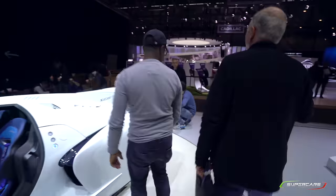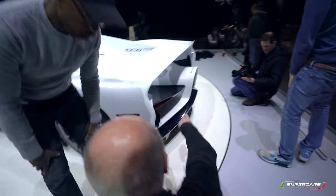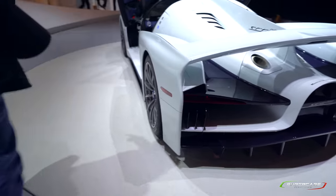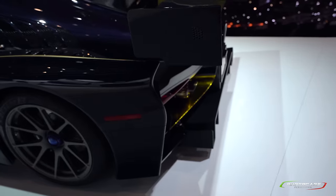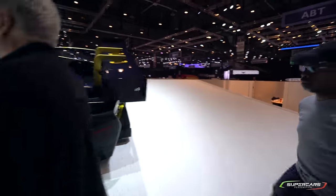And if you notice the difference in the rear, look at the diffuser. This one is very aerodynamic, but it's wrapped around, so you won't hit it. See the race one? The race one is more efficient, but on the road, you'll destroy that, and also you see the race.